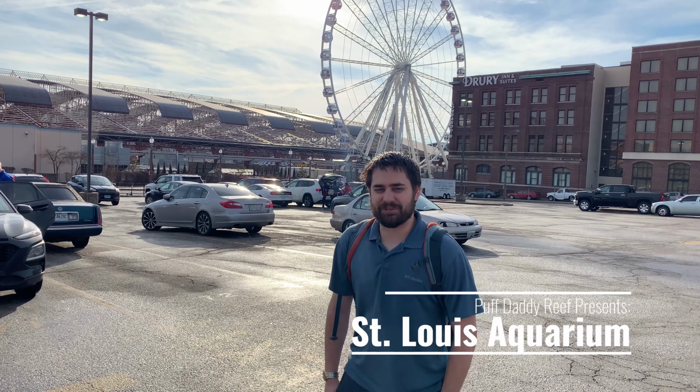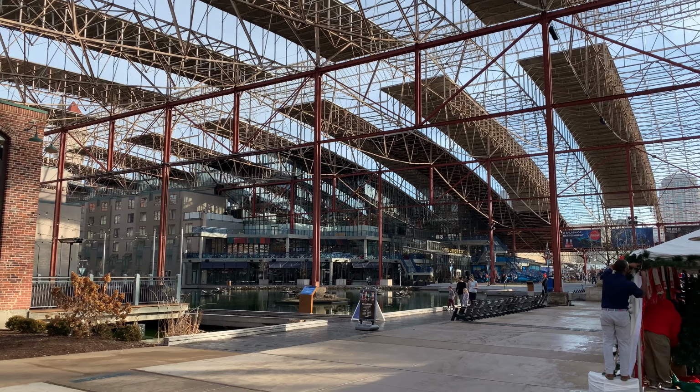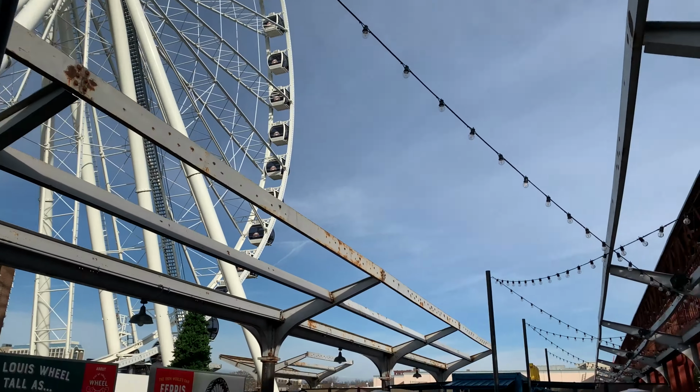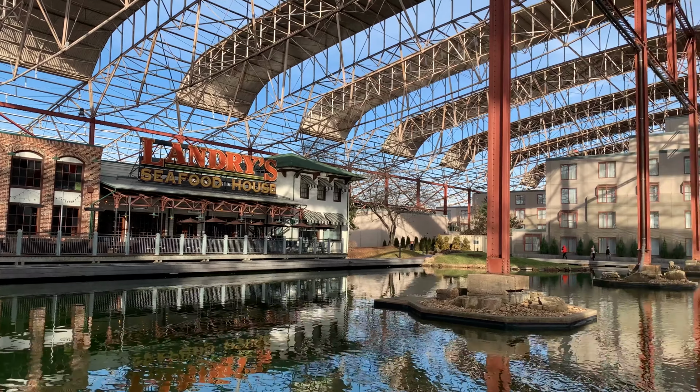We're here at the St. Louis Aquarium. It is the newest aquarium in the world. This place is amazing. It's in the Union Station, which was an old train station in downtown St. Louis. And you have the Ferris wheel back there. You got carousel rides, big lake here. And then right here at Union Station, you have the aquarium.